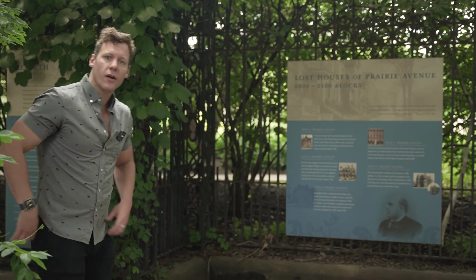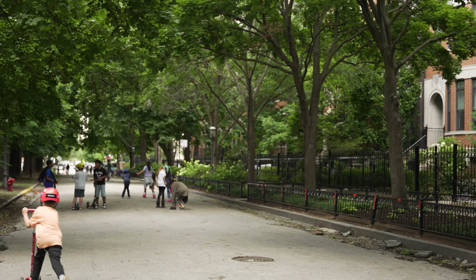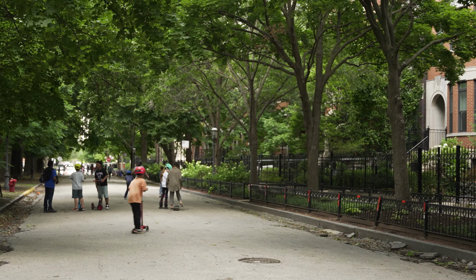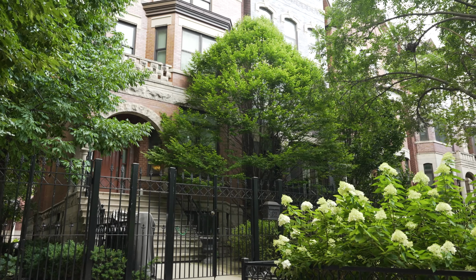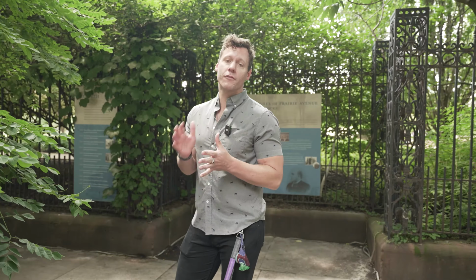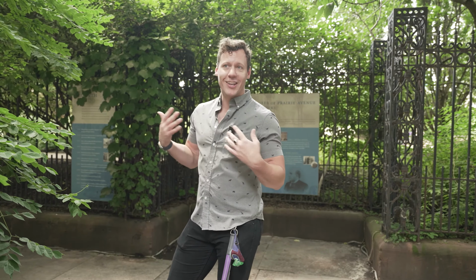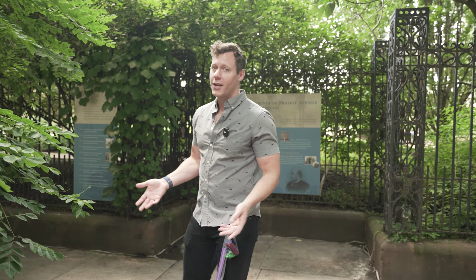This neighborhood is super family friendly. As you can see, there's a lot of kids running around here, but you get a lot of single family homes. There's a lot of townhomes around here as well. Price points down here for them are gonna start a little over $1 million. So just expected price tag, but you get a whole house for it. Honestly, this is one of my favorite neighborhoods to walk through in the city of Chicago. So let's go.